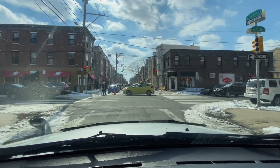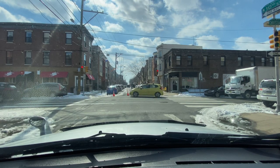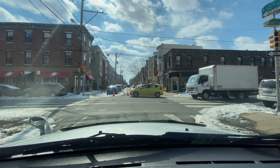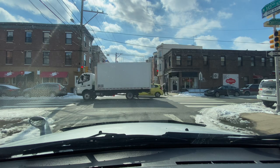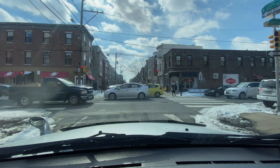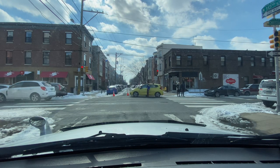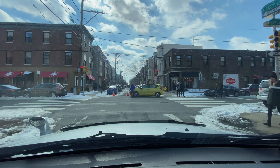I don't understand it. Every time I do one of these tours, there's always some type of thing blocking me in the tour. That's a nice little yellow Honda Fit. We got Santucci's Pizza right here on my left. Isn't there one on Broad Street? I could have sworn there's a Santucci's Pizza on Broad Street. Because every time I see it, yo, there's an overabundance of pizzerias in this neighborhood.